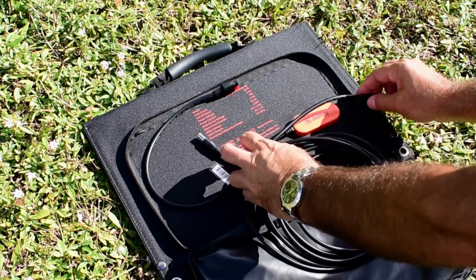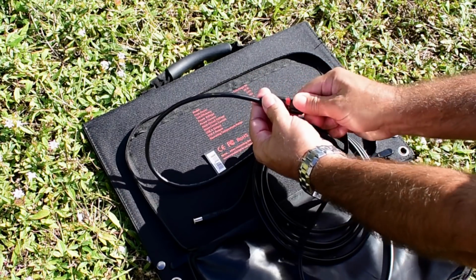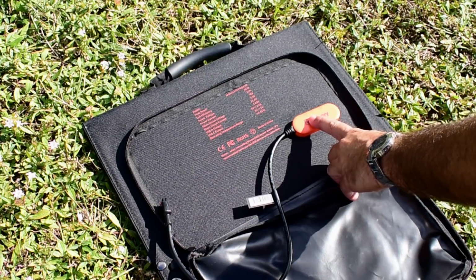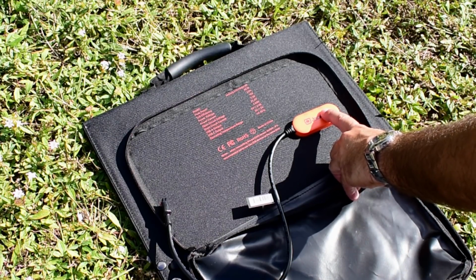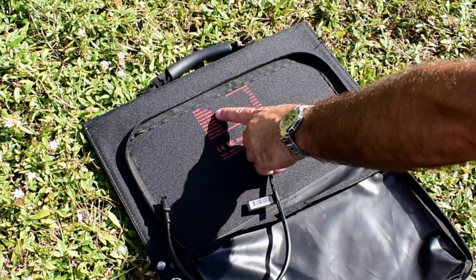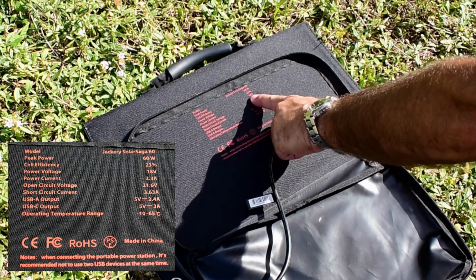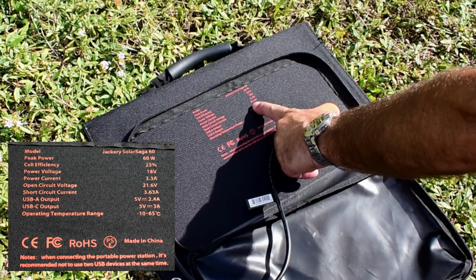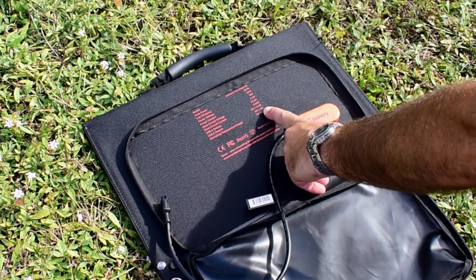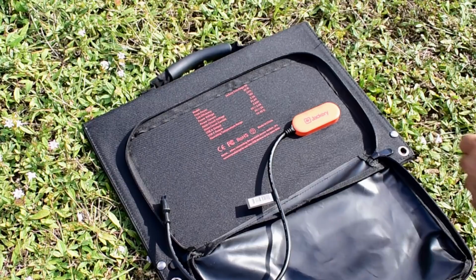You have an extension cable. Plugs in very easily, just line up the two. USB-A and USB-C. USB-C is 3 amps, USB-A is 2.4 amps. In a little while, we'll be testing these outputs. Right here's the model. Peak power 60, cell efficiency 23%, power voltage 18, 3.3 amps, 21.6 open circuit voltage, 3.63 short circuit current. We will check all of this to make sure that this panel lives up to these specifications.